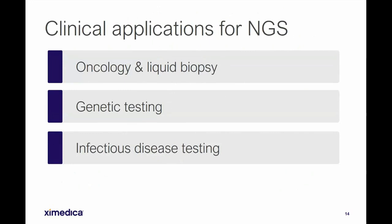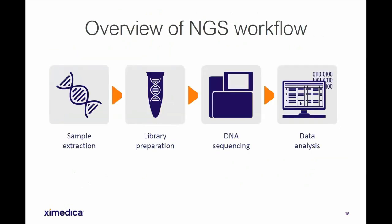NGS shows great promise as a diagnostic tool for oncology and liquid biopsy, genetic testing and infectious disease testing. NGS surveillance adds to surveillance by identifying new and emerging strains. So there are 4 main sectors in the NGS process. The first is sample prep or sample extraction, and then you move to library preparation, DNA sequencing, and then data analysis.